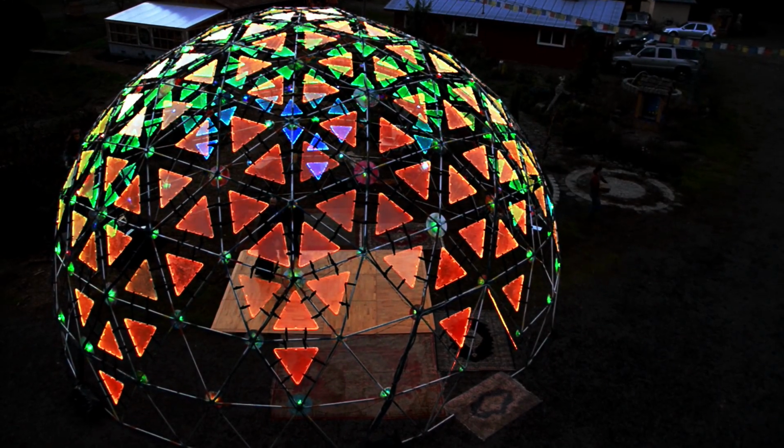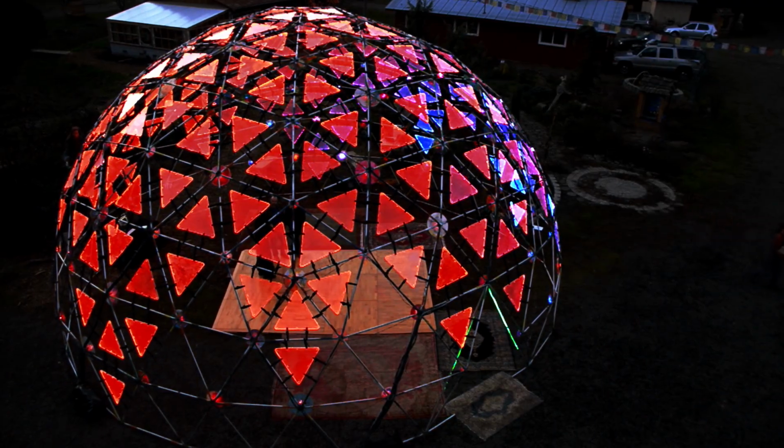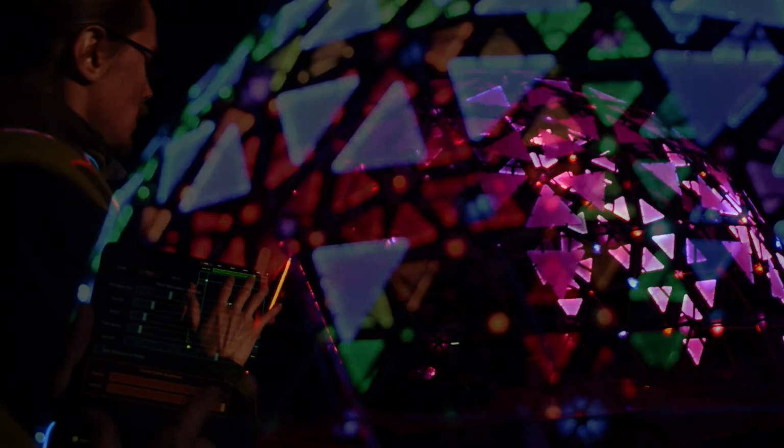So the spark that really started the project was the idea that we could take this very well-known shape, the geodesic dome, and combine it with this idea of the illuminated Lucite panel. And we said, if we put these two relatively simple things together, we can do something that's never been done before. It also gives us an opportunity to make a canvas upon which we can draw.